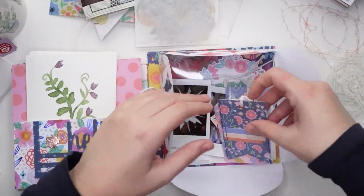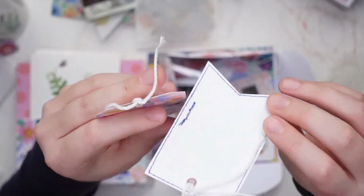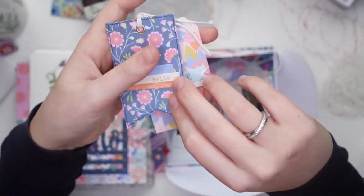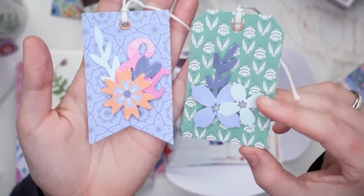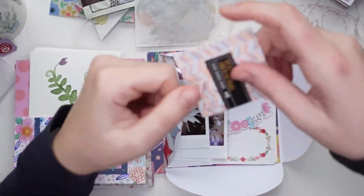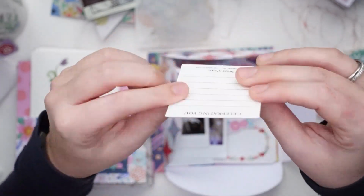She also included some of these decorated tags. And these are stitched. Every time I see something like this, I'm like, why? Why can I not stitch straight lines like these? I feel miserable. And then this one is, oh wait, I'll show you the tags first. All of these elements from Pink Paisley, I think this is Pink Paisley again, are so pretty. This is really cute. It says, "You're awesome, pop open here," and then, "Do you know what you are? You are a marvel." Definitely gonna send that to a pen pal.